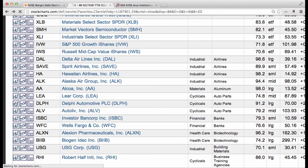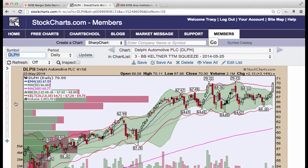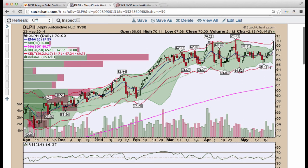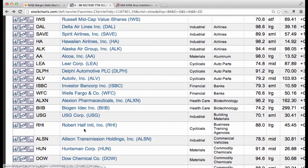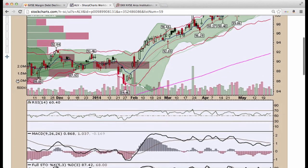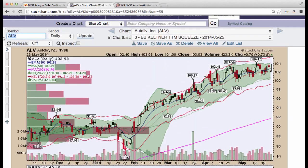Delphi, I believe, looked pretty decent. Breakout. We're testing these recent highs. Watch for a triple top rejection or a triple top breakout. Note MACD cross. Got the momentum. We have the volume as well. So watch Delphi and the auto industry in general, being that they are a big provider. Auto Parts, another name. ELV, similar to Delphi in a chart pattern.